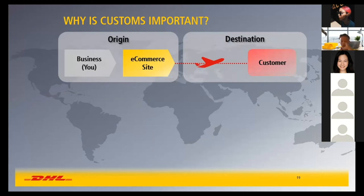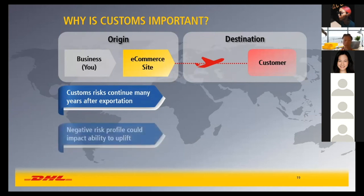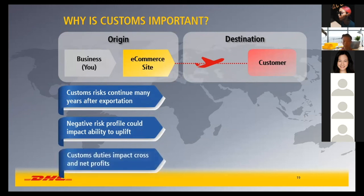Okay, so I thought I'd give you an idea of why and how customs impacts the seller and the buyer. Obviously, from the seller side, you may have customs risks many years after you export, as I mentioned. There are statutes of limitations. If you have been sending something that is deemed to be a controlled or prohibited item, customs may black mark you. And if you are selling across countries, the duties will impact your own net profits. As I mentioned, if you're selling DDP, the customs duties in the other country will impact your net profit, so you need to be very careful that you're picking the right HS codes, to ensure that you don't price your product wrongly.